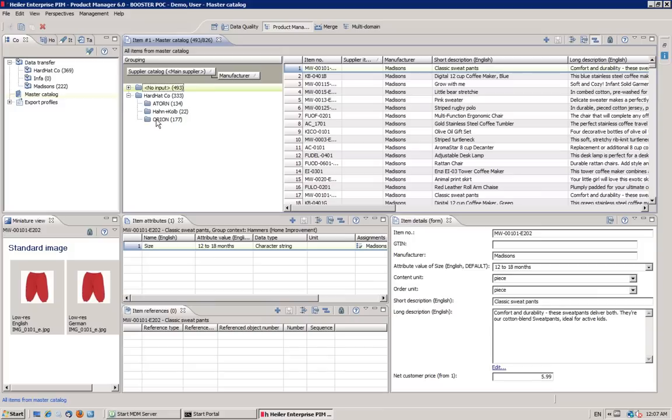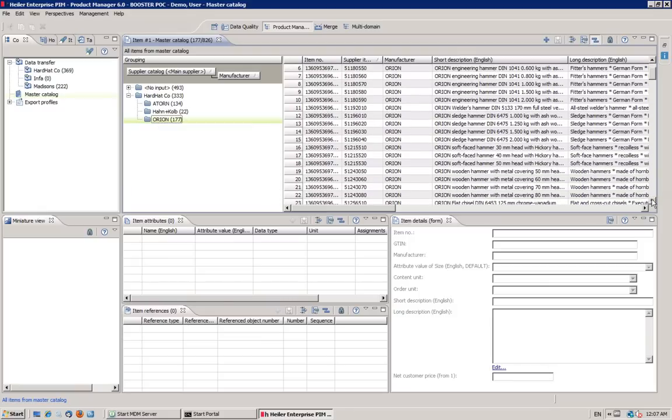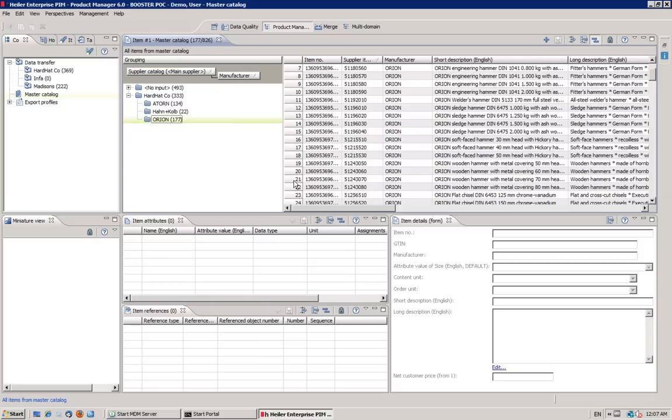I will select Orion here, because what I want to do now is preview a particular item and what it's going to look like on my e-commerce site, as well as my mobile commerce platform. So I can scroll down here, and I will select that particular hammer that we worked on earlier.